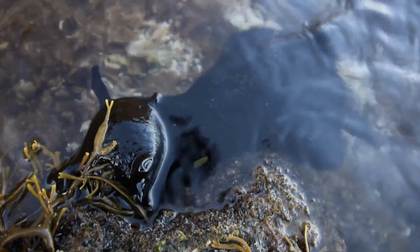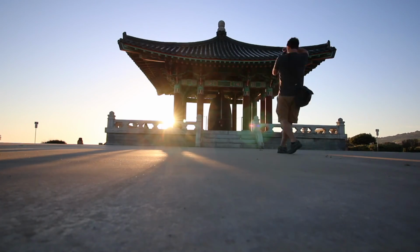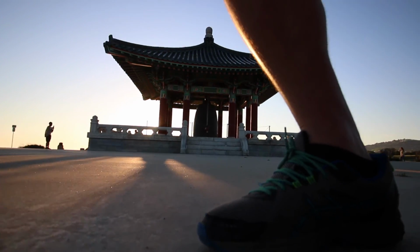That's a pretty good spot for tide pools, but now we're going to sunset at the Korean Friendship Bell. And I got this awesome light flare happening right now, so I'm putting this away and I'm gonna take some pictures. Pretty epic, right?